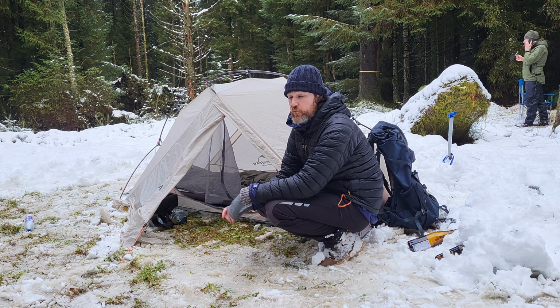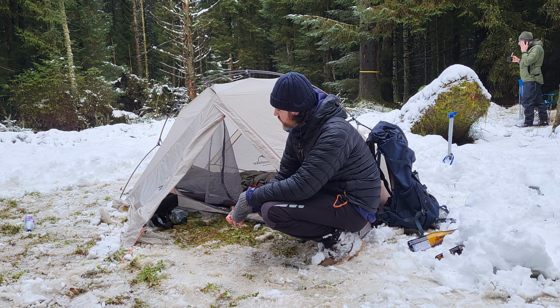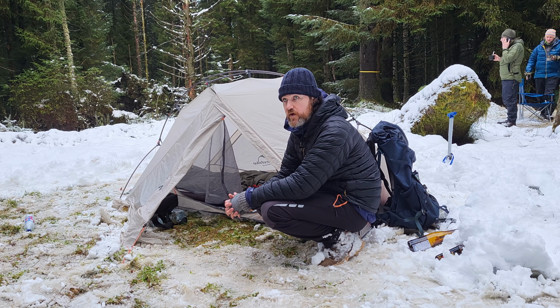So this is going to be fun doing a review of a missing tooth. So I've got with me the Nature Hike Vic Series 1. It's a reasonable enough sized one-man tent with a good vestibule. Only weighs in at 1.6 kilograms, I believe. And this is the first time that I've taken it out in both the snow and rainfall.